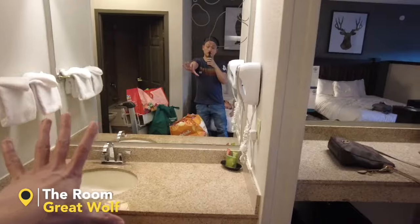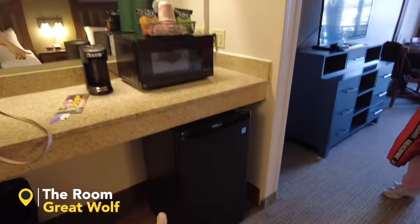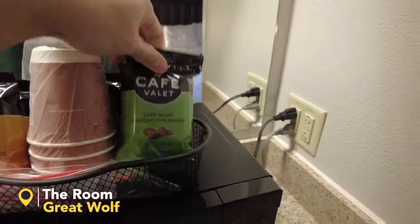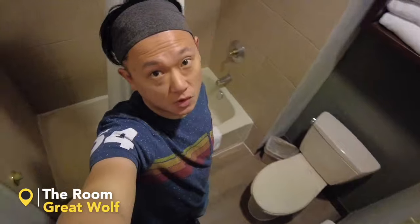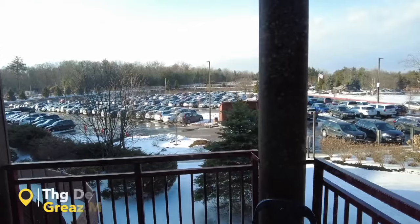Keep falling down. This is our bed. Too bad. You like our bed, bro? Two big mirrors here. This is for you to wash your hands. They have a microwave, refrigerator, a few coffee, dark coffee. Nice. Bathroom here is pretty small, but hey, it's not bad. Then a dining table and a balcony with the parking lot as the view.